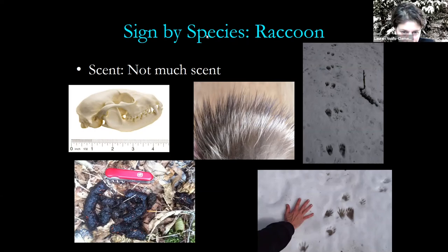Let's see. Yeah, so somebody asked, are they omnivores? Yes, they are definitely omnivores. So as we know, they will eat things like crayfish, but they will also eat plant matter.